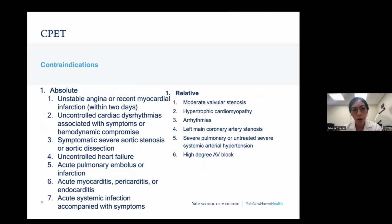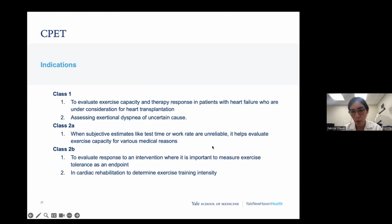What are the contraindications of cardiopulmonary stress testing? There are absolute contraindications that have to do with acute ongoing issues like unstable angina or recent MI within 2 days, for example, uncontrolled arrhythmia, symptomatic severe aortic stenosis, acute PEs, myocarditis. And there are relative contraindications that have to do with moderate valvular disease, HCM, arrhythmias, or severe coronary disease or untreated PH.